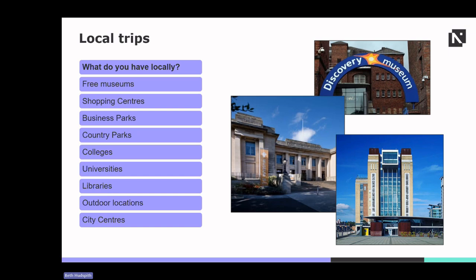So what's local to your school or college? Local trips where no transport is required. These tend to be more straightforward trips. Where could you walk to in the location of your school or college? Local shops, businesses, schools, universities.